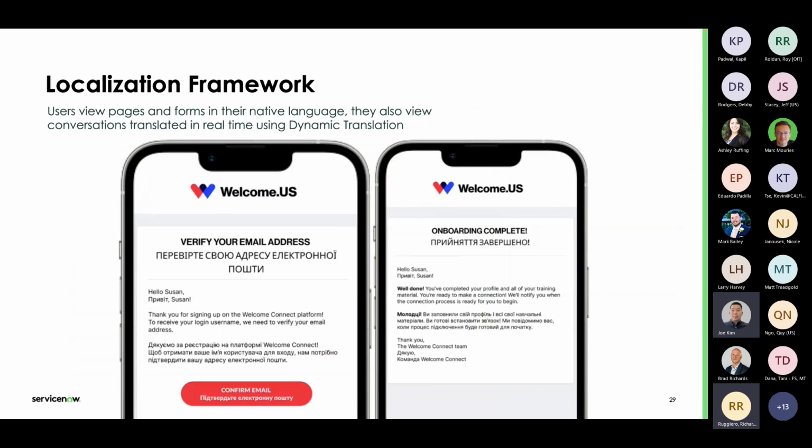Translating pages, forms, and real-time conversation to users' native language were a significant benefit for users. Users were requested to verify their email address. The message is then viewable in multiple languages, so users can view the message in their own native language. Users were also notified when the onboarding process was complete.